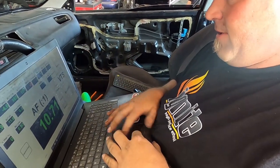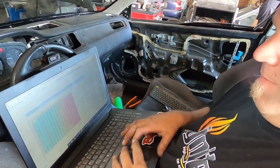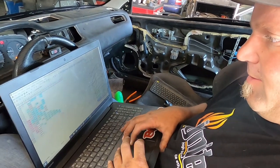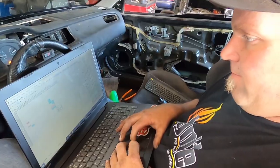$333, nice. And that was rich out the back and 6 pounds. So I'll just clean that up, start feeding it some boost. We'll be good.